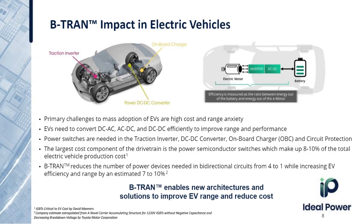The impacts in electric vehicles, it's really the power components of the EV where the B-TRAN makes a significant difference. Let's look at the traction inverter, the DC to DC converters, the onboard charger, as well as circuit protection throughout the vehicle. The largest cost component, obviously, of an EV is the battery, but the second largest cost component is actually the semiconductor switches. So they represent 8 to 10% of the total production cost of an EV. So if you can have a significant impact on the power switch component, both in cost and performance, it has a significant impact on the overall cost and efficiency of the vehicle.